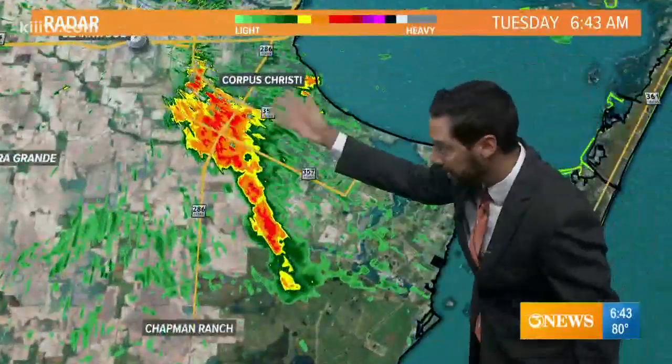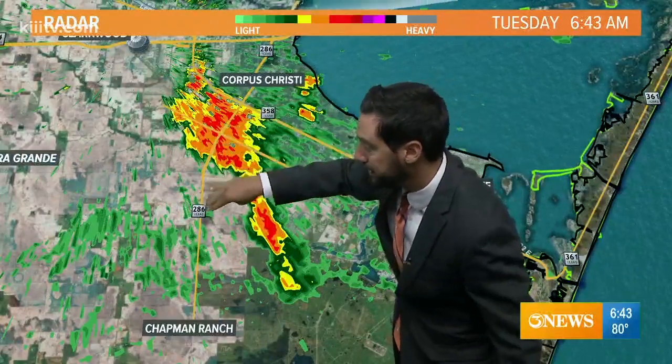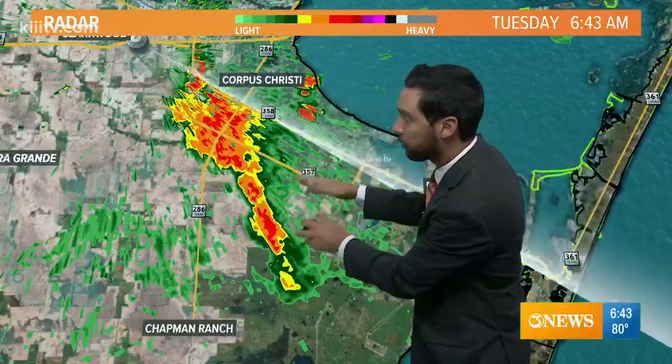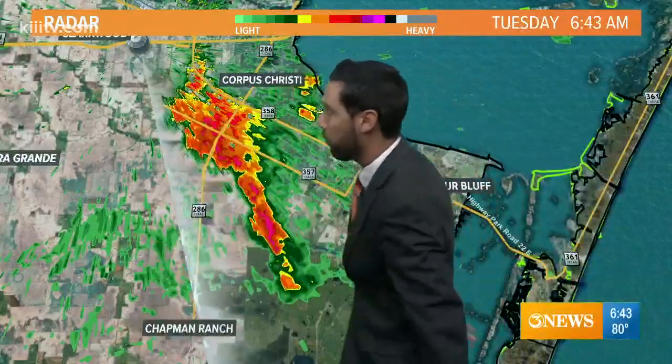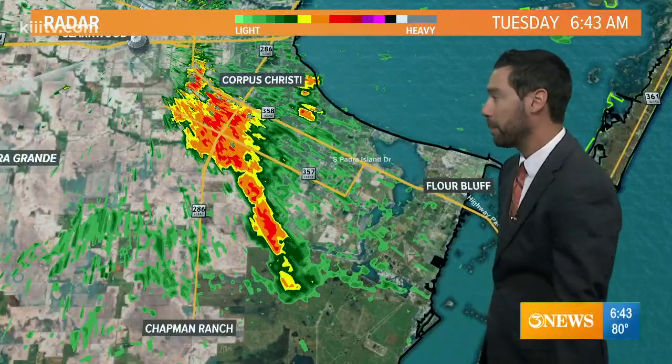Here's the rain that Francis went through on the way to the studio. It's now over crosstown and a lot of the southern parts of Corpus Christi. This also moving to the west and northwest. Now the Bay Area also picking up on a little bit of rain.